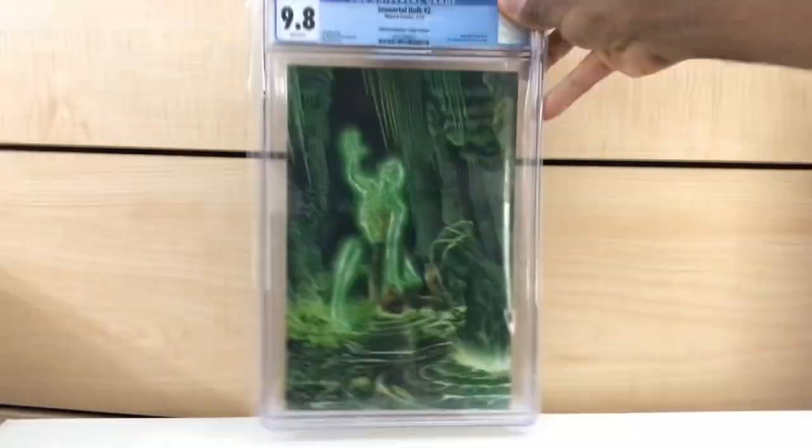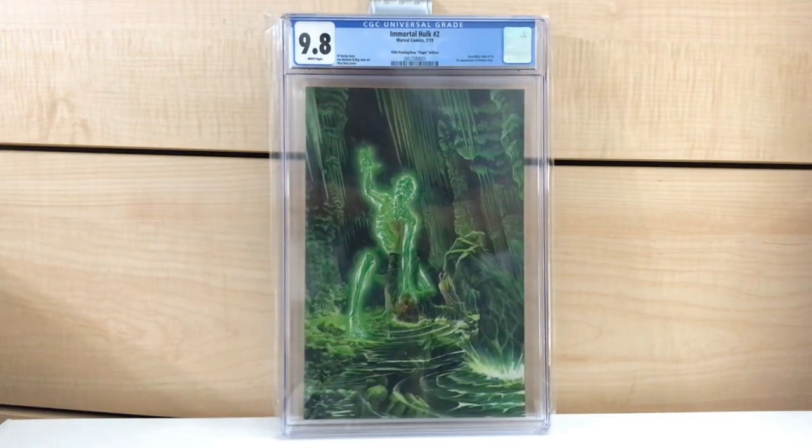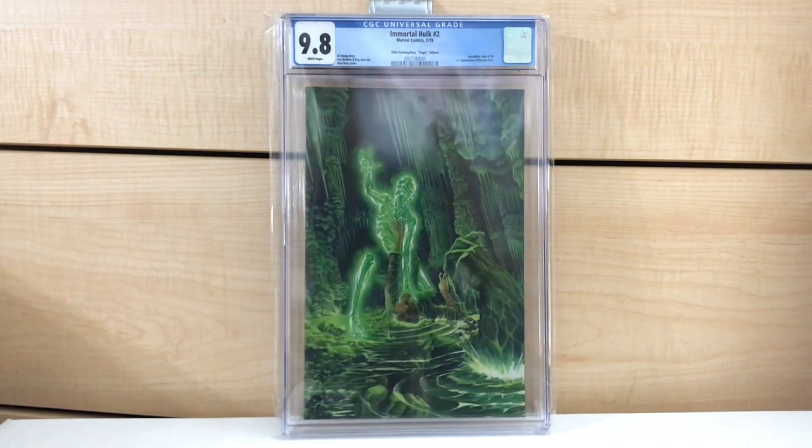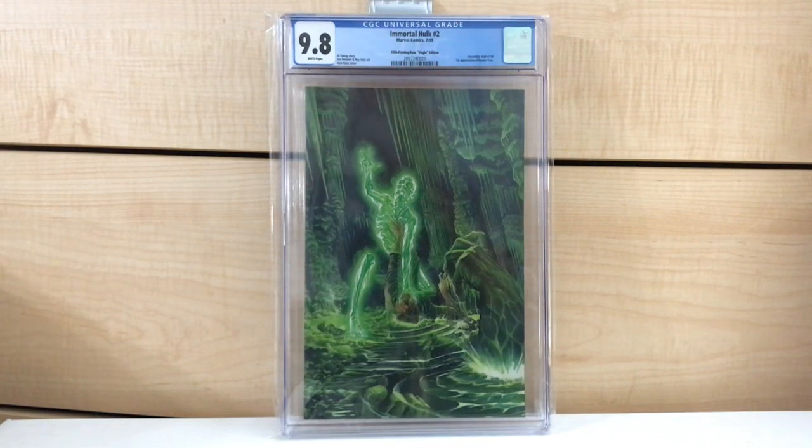All right, what's next? Immortal Hulk number 2. This is the 5th print virgin, I believe 1 in 25 or whatever. I forget anymore. But I believe this is a book that I had never shown before. And this was something I bought for, I think, around $125, I believe, shipped. Something to that effect. I'm not sure why I bought it, but I did. Maybe the price was right enough. Who knows?